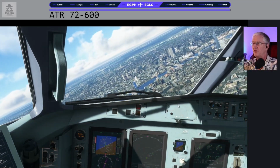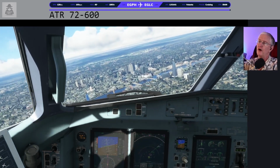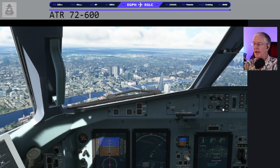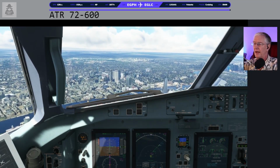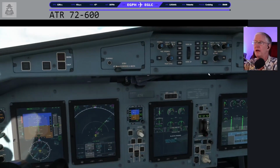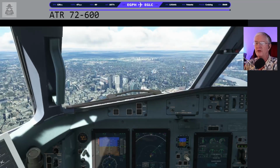once we get established on this, there's the Shard. We don't want to take out the top of that. And I'm going to heading hold, grab the ILS. I have glide slope and localizer. I'm going to get help from the approach system. The approach is now armed.